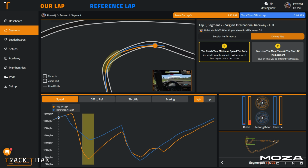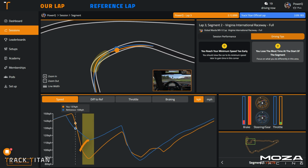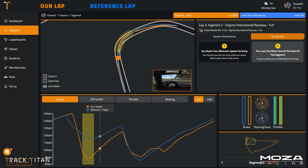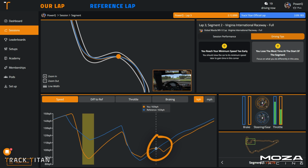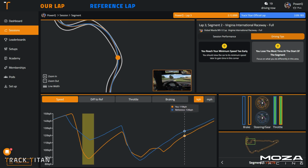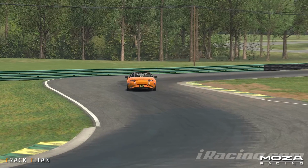We can immediately see that we're braking too late, which means we also need to brake harder for longer to make the corner, which slows us down significantly. Now later on in the chicane we actually see that we're on the throttle too early and we have to slow down to keep it on track, which is our second biggest mistake in this segment. Now with this analysis under my belt, I know exactly where I can improve the next time I'm practicing on VIR.